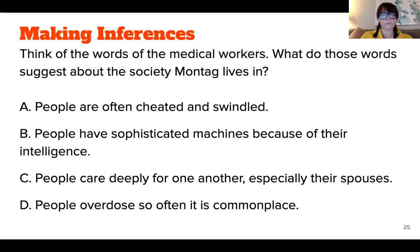So, making some inferences, like we said, when you are given a description, it's up to you to figure out what's going on. So think about the words of the medical workers, the people that come to pump Mildred's blood and clean it out and get her back to being okay. They're suggesting something about the society they live in. Bradbury never sits down and says, this is the society they live in, this is how things work. He builds that picture for you, but without ever directly, explicitly saying what is going on.